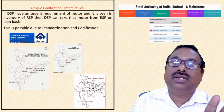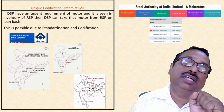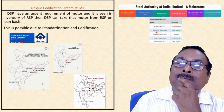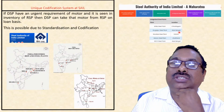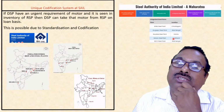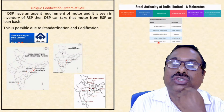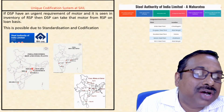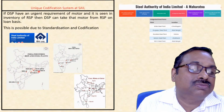There are these 5 integrated steel plants under SAIL. One is Bhilai Steel Plant, Chhattisgarh; DSP, Durgapur Steel Plant, West Bengal; RSP, Rourkela Steel Plant, Odisha; Bokaro Steel Plant, Jharkhand; and ISCO Steel Plant, West Bengal. Right? So these are 5, plus this Jamshedpur.